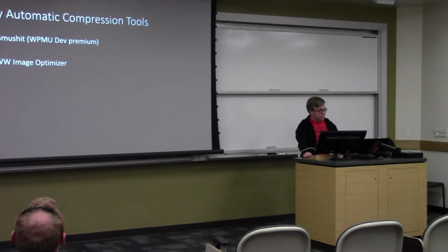So these are some automatic compression tools that use those other tools to compress it on the third-party servers and then put it back on your server. And both of them have WordPress plugins. WP Smush.it is WordPress, but the Image Optimizer, they have an API that you can plug into. And it's $1 a month minimum for 200 images. And I think it's a penny per image on that. So it's really reasonable. I do use that on a few of my sites.